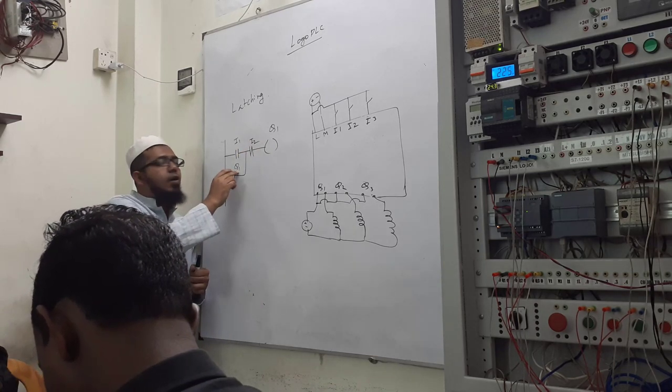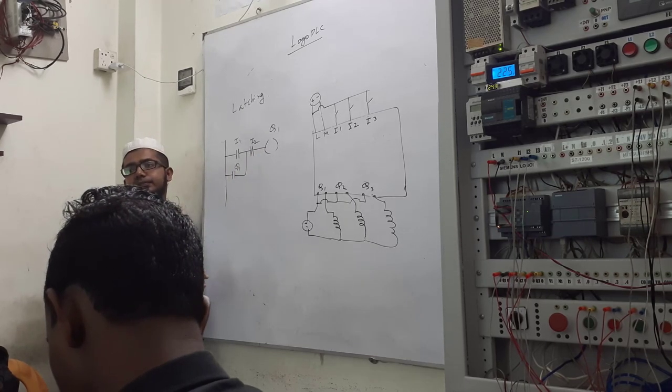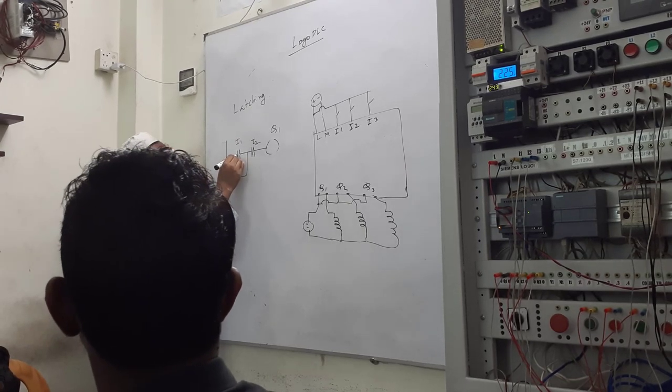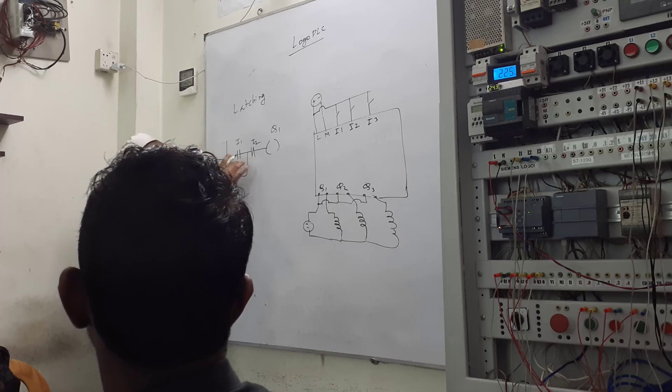If I give Q1 here, what will happen? This switch will depend on this switch. Now what will happen? I am just pressing I1, right? When I press the I1, what will happen? I1 pressed, I1 is short. Short or high, same thing. If I1 is short, Q1 will be high or on, right? If Q1 is on, what will happen? This Q1 also becomes high or short.